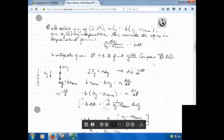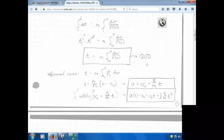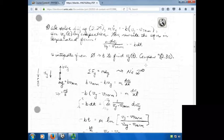So what else have we got here? Statement of the question for, or were there any questions about number 7? Any other questions regarding the rubric or anything like that? Okay. So number 9, solve the differential equation 2.29 for v as a function of time.